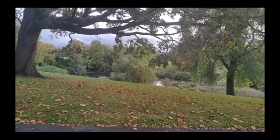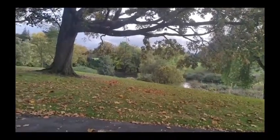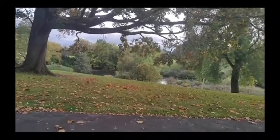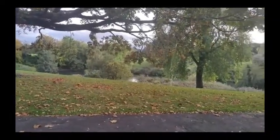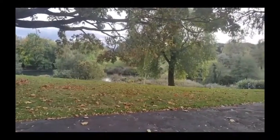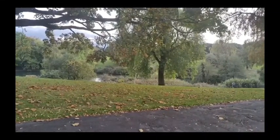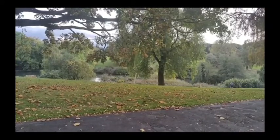Lovely autumn colours in Phoenix Park. We are here in, I imagine, Dublin's largest park? Yeah, it's huge. It's over 700 hectares, so over 1,700 acres. It's one of Europe's largest enclosed urban parks. I just love the colours of this time of year. You've got this beautiful lake, and what's lovely about it is the different levels. It's by no means flat. There's a lot of hills in it, right?